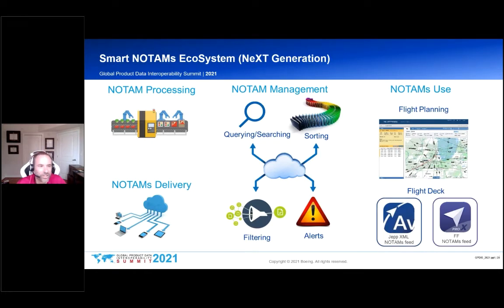So this is our next generation system. We have our NOTAMs processing, where 4.2 million NOTAMs come in a year. We have our NOTAM management, where querying, searching, sorting, filtering, and alerting occur. This is all cloud-based. The NOTAMs delivery, again, is cloud-based.